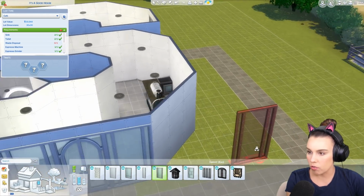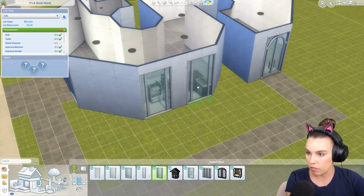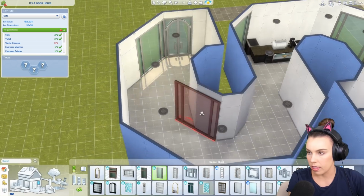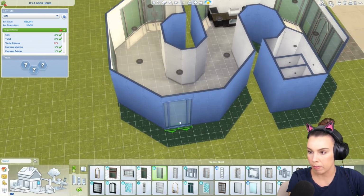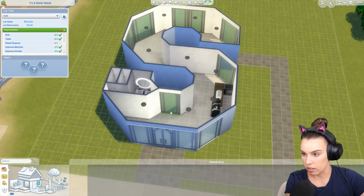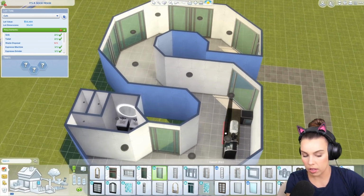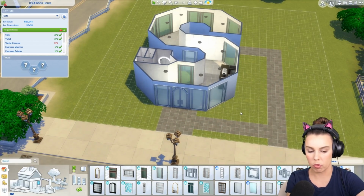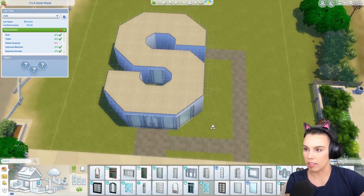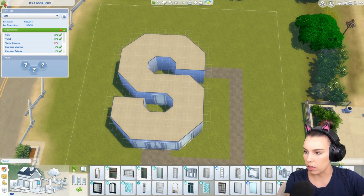I think it's just kind of cool because it's a bit of an industrial vibe, which I'm feeling. I think a lot of venues in Melbourne do let in a lot of natural light, so I'll definitely make sure that there's an abundance of windows around the place. And a lot of the architecture here is quite modern, so I feel like this S is a little bit more of a modern vibe as well.